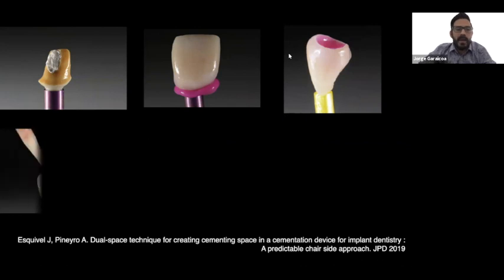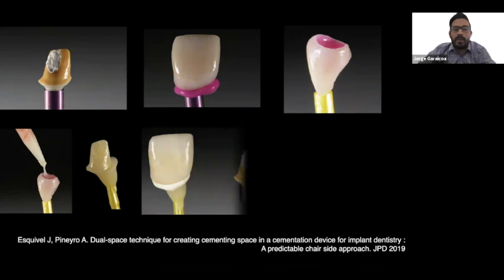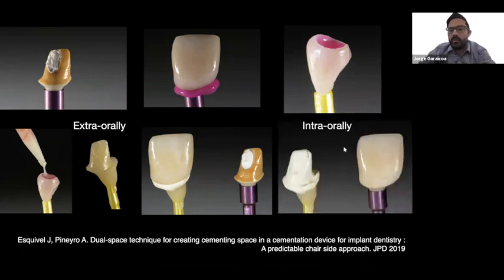And after that, you create sort of like a die out of Integrity. You put a little drop of Integrity right there, and then you put a micro brush inside, and you have created a copy of the abutment. Now, after that, you peel that PVS adhesive, and now you cement your crown. This is, of course, done extraorally. You cement your crown on that abutment, you remove the excess, and now you take that to the patient's mouth. So now you have effectively kept that 3% that you need inside the crown and left all the residue behind. So it's a nice trick.